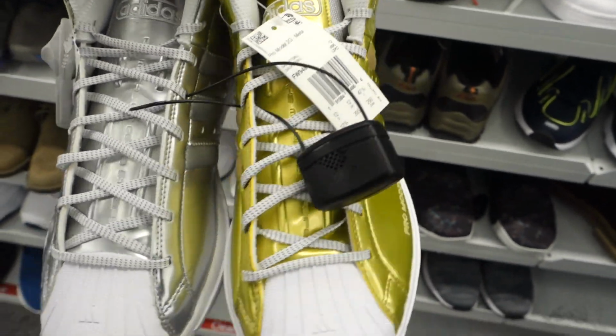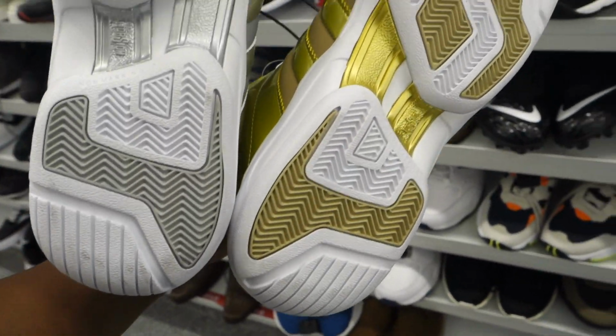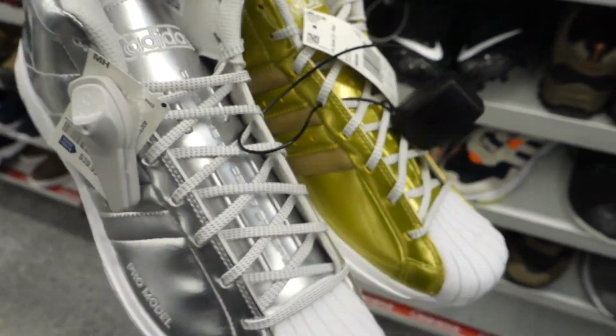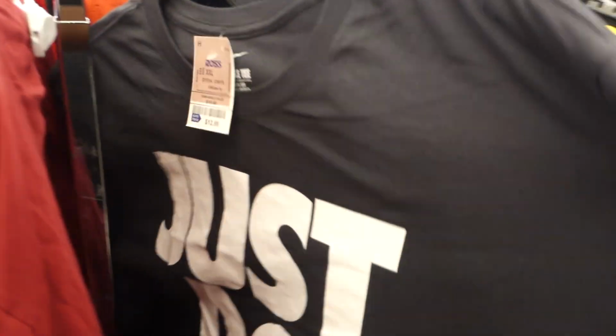Now, this is something very, very interesting. I know the 2Gs have been selling for a decent amount of profit lately. These are some really, really comfortable basketball shoes. The only downside to these is the fact that it's a size 12.5. But this colorway seems to be kind of rare, so I'm definitely going to take a chance on those.